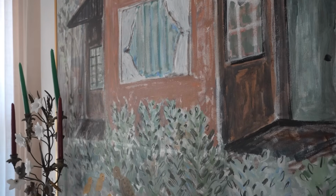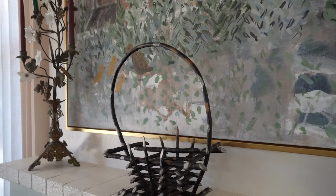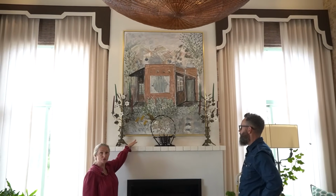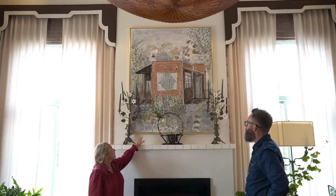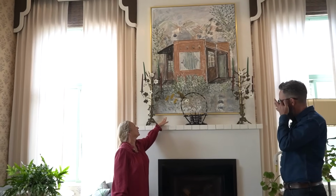So this piece by Blaine Macaulay I really love. She's from Atlanta, but she came out here and did an artist retreat residency and was at the Georgia O'Keeffe house up in Abiquiu.